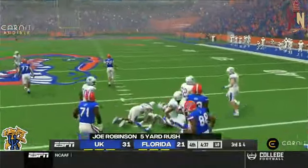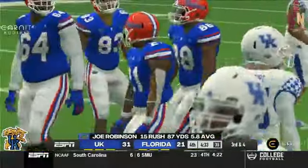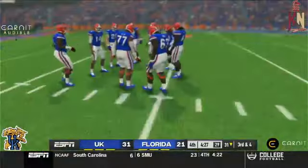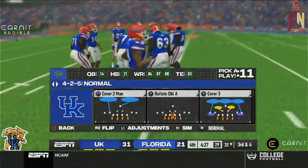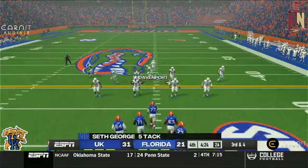From their own 26-yard line, it's second down. Up the middle for a nice gain.